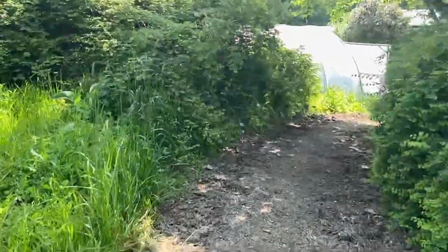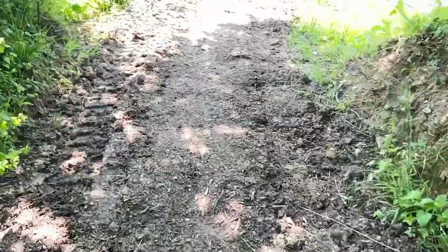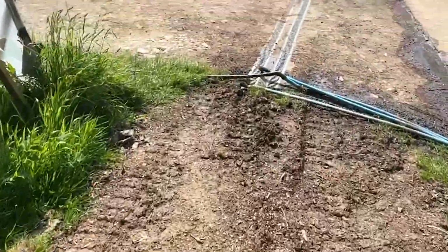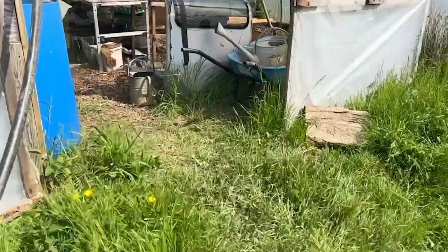And I'll just take you down here while I'm at it. There you go. The green path is not so green anymore. It's been well beaten and well used. And we actually need to resurface it. We'll get some more wood chip and make that look all pretty.